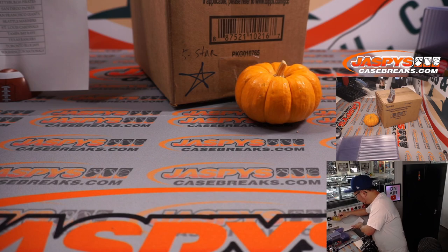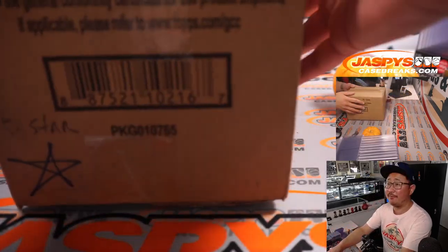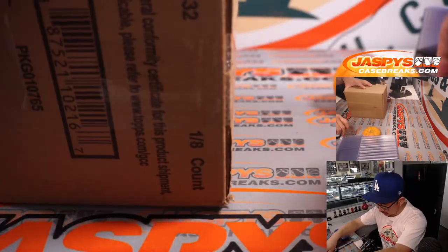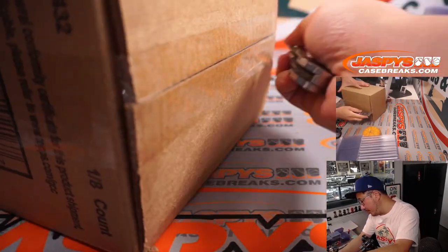Make some room over here for it. This is an 8-box break, which is a full case. It's only 2 cards per box, so it should be a pretty quick break.